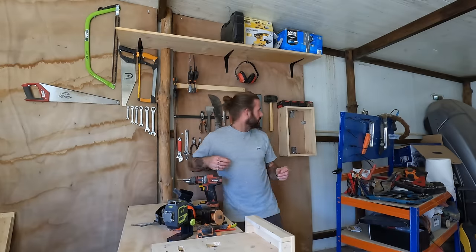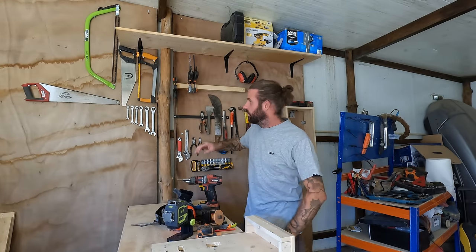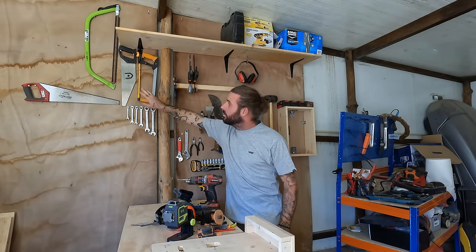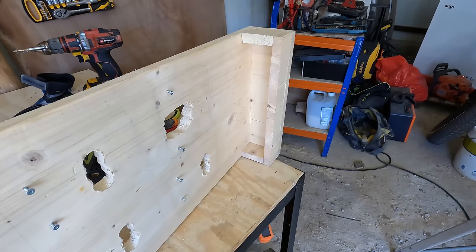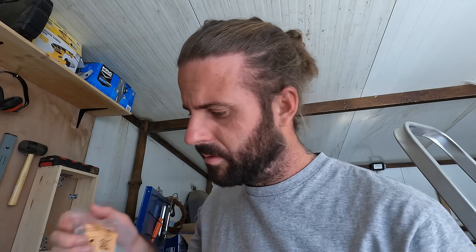So this is where we got to yesterday. Managed to put the box on the wall, also put up the saws and everything. Okay, I bought hinges. They're supposed to go on the inside of the door and it's not on the inside of the door. I think we can make it work though.